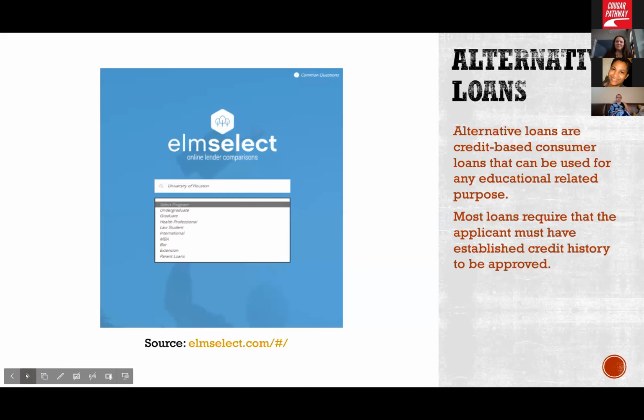All right, so after you have exhausted your scholarships, grants, assistantships, and the like, if there's still a shortfall that you need to be able to fund your graduate career, you may want to consider alternative loans. Alternative loans are credit-based consumer loans that can be used for any educational related purpose. They are private student loans provided by banks, credit unions, and other lenders that help bridge the gap between the financial aid you have already received and the total cost of tuition or attendance. Most loans require that the applicant must have an established credit history to be approved. The better your credit history is, the better chance you have of being approved for a loan and being approved at lower interest rates, which will save you money.